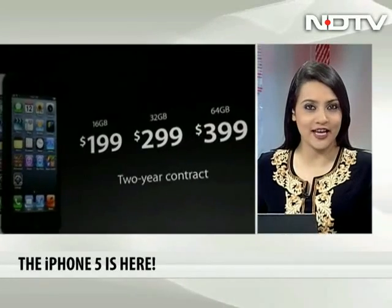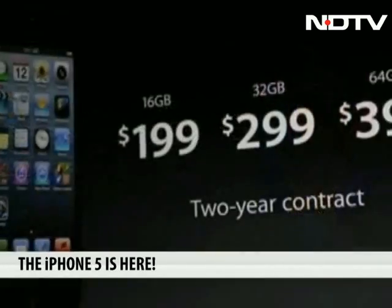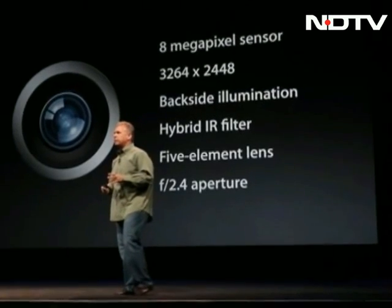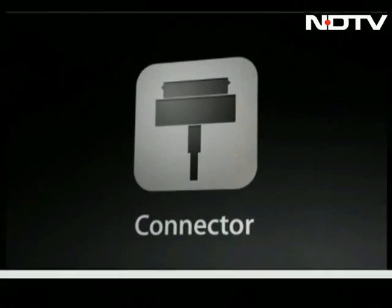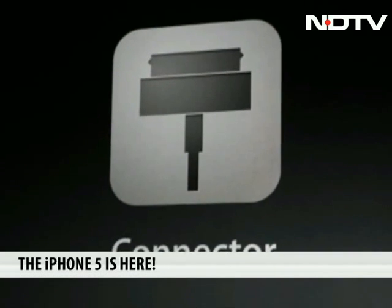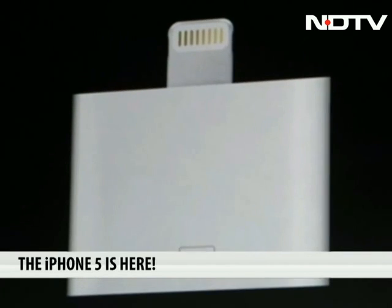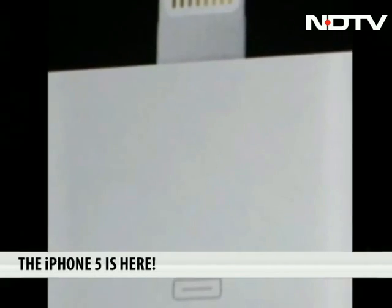The iPhone 5 is finally here. Of course, a very, very hotly anticipated iPhone 5. Everybody's been wondering what surprises Apple was going to be springing this time. The answer to that is unfortunately no real surprises. But it still looks like a great phone, and we're going to be breaking it down for you right here with NDTV's own gadget guru, Rajiv Makte.